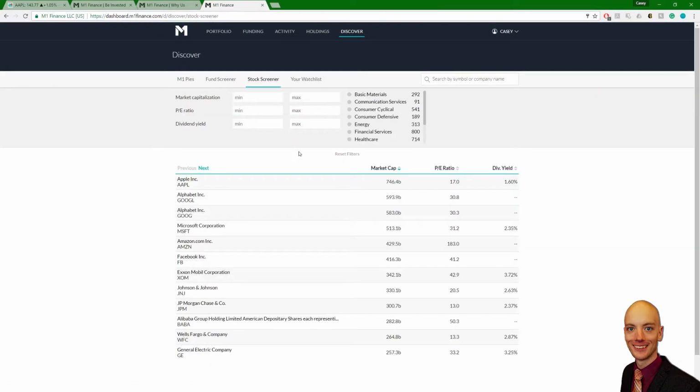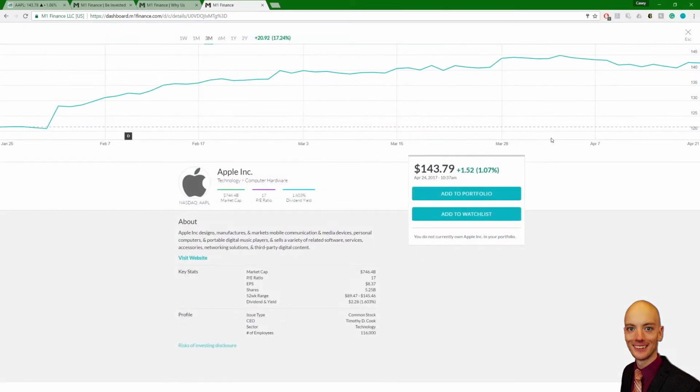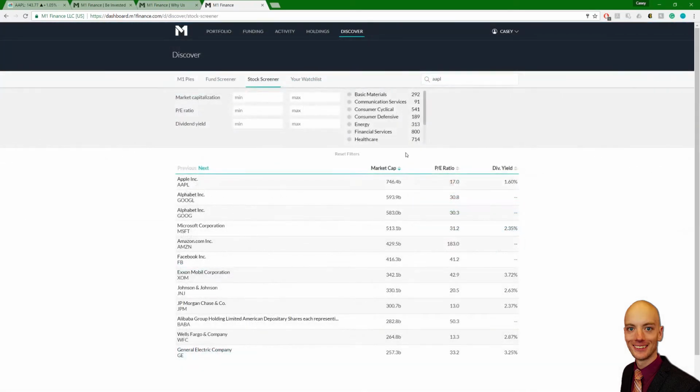Let's go over to the stock screener. So we can go into the stock screener, and I can find individual stocks to hold. Let's say I know that I want Apple. Click on Apple. Here it is. Boom. I can add it to my portfolio. I can add it to my watch list. Tells me how much it's trading for right now. M1 Finance does trade in something called a trading window. That's one of the ways that they keep their prices low.